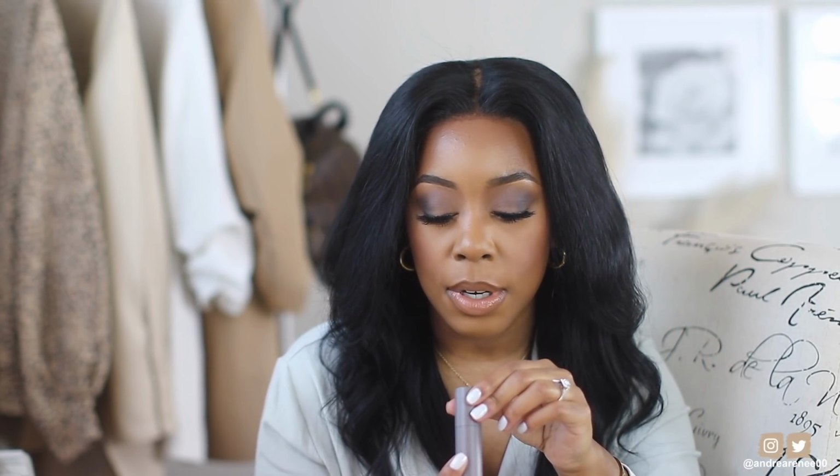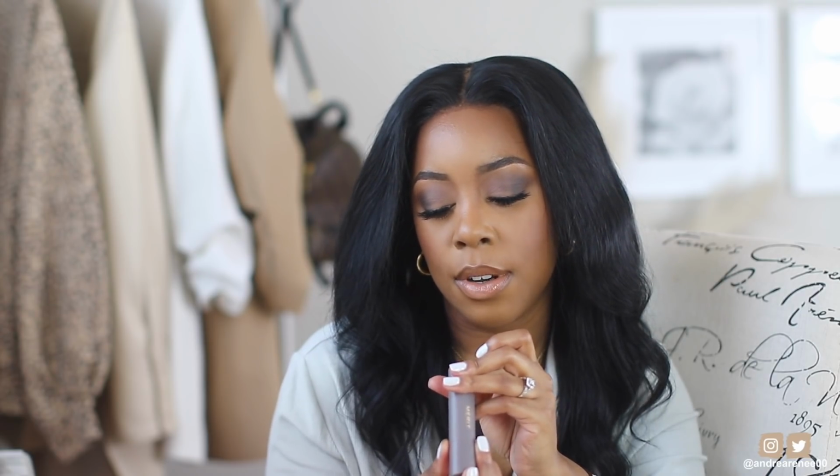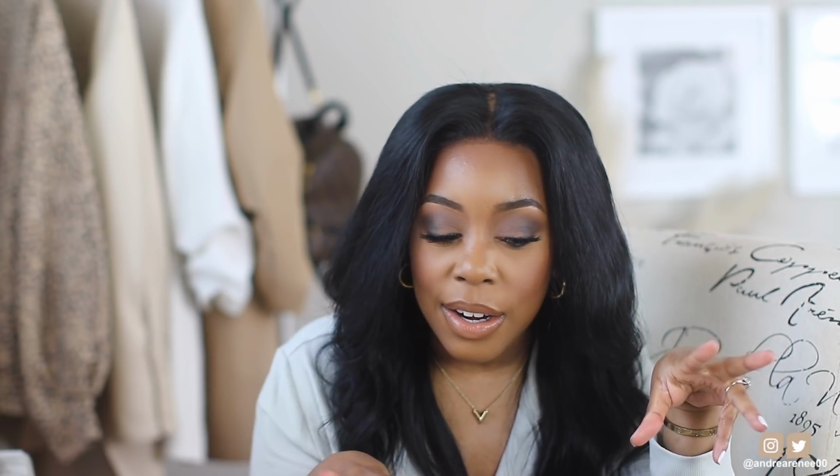So I did do a full face testing new products using this, but I highly recommend this if you want a quick look, because you can use this as your foundation. You can use it to spot conceal. The shade that I use to spot conceal is Amber, but this one, did I tell you all the shade of this one? Khaki. So yes, that is the concealer I recommend, and the one that I tried out that I actually really like.